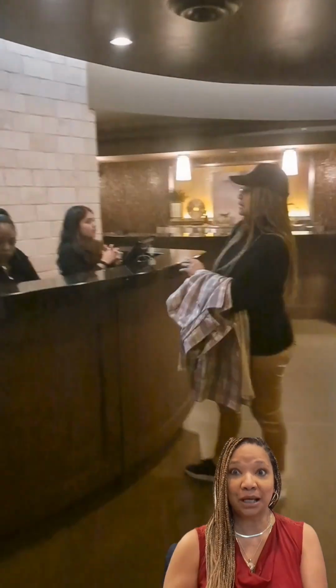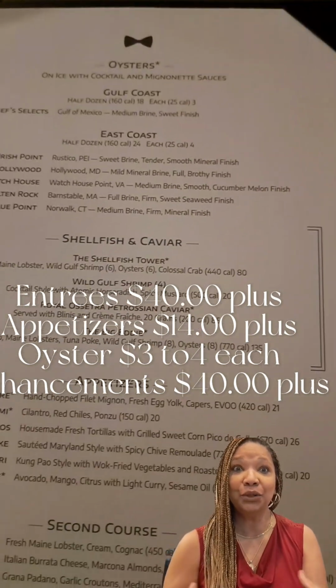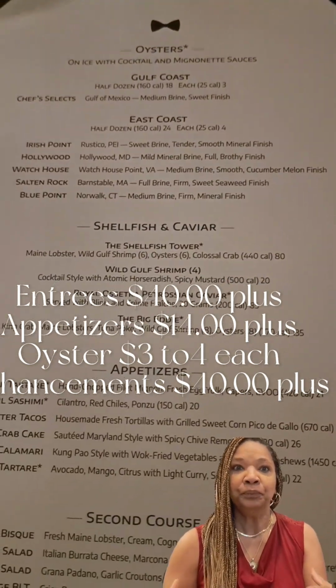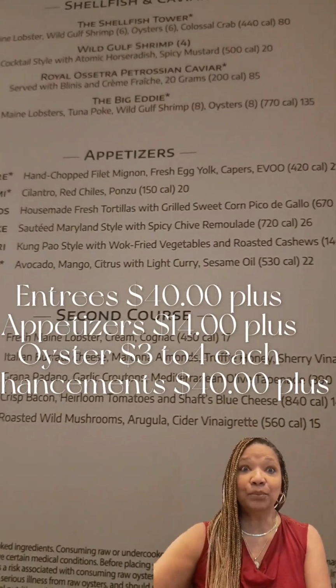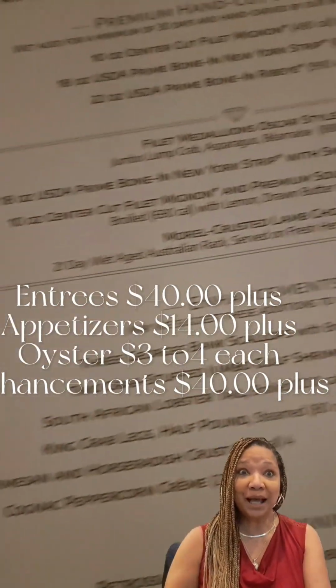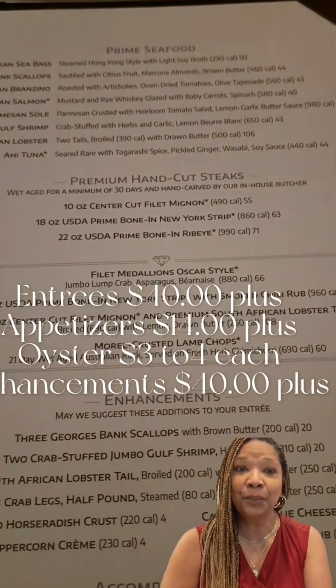So I had not been to Eddie V's in a long time, at least 3 years. So the menu had totally changed. The entrees start at anywhere from $40 and they can go up to $200. Appetizers start at about $14 and they go up from there.